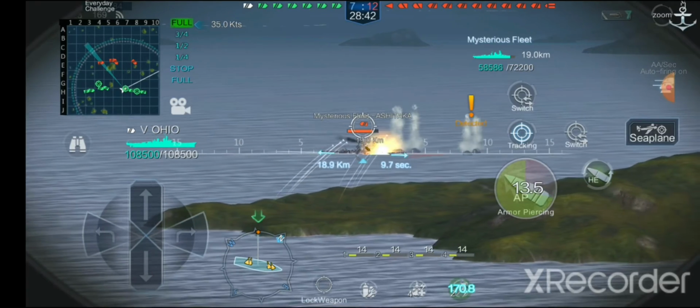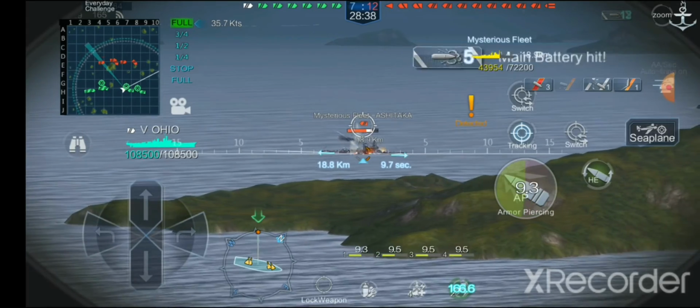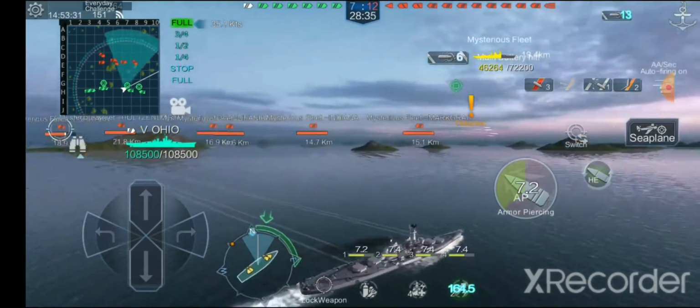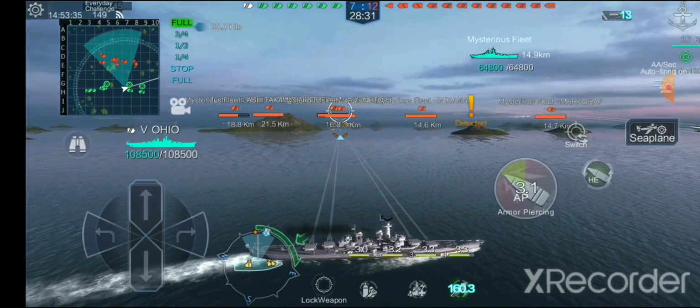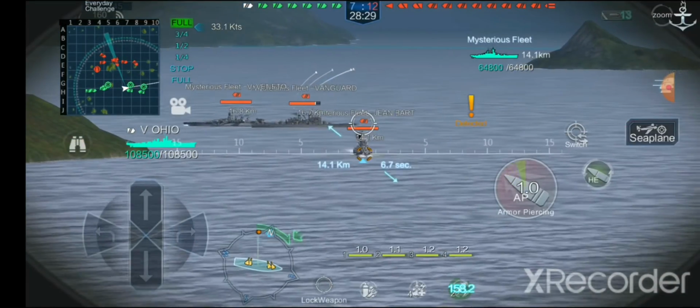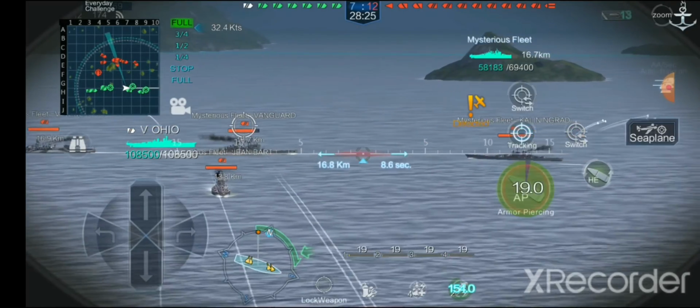Yeah, we're just going to slowly work them over. You don't want to get too close. I mean, they're tier 8 battleships. There are scarier things to be going up against, but they're still not ships to be underestimated. It's like Vanguard got hit by one of its own ships.